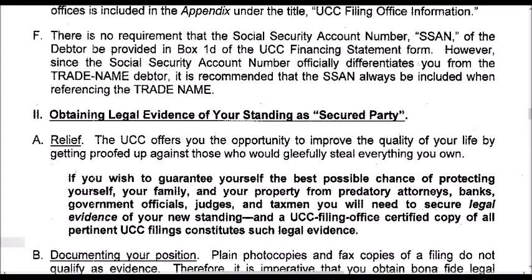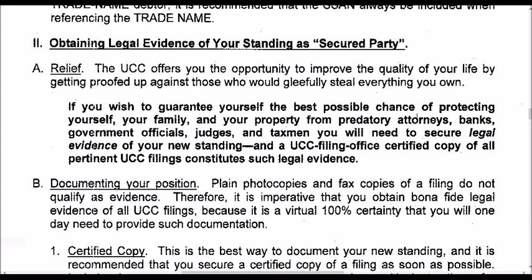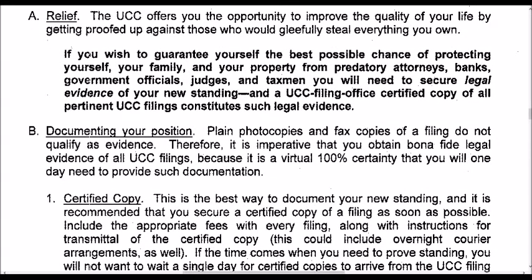2. Obtaining legal evidence of your standing as a secured party. A. Relief. The UCC offers you the opportunity to improve the quality of your life by getting proofed up against those who would gleefully steal everything from you. If you wish to guarantee yourself the best possible chance of protecting yourself, your family, and your property from predatory attorneys, banks, government officials, judges, and taxmen, you will need to secure legal evidence of your new standing, and a UCC filing office certified copy of all pertinent UCC filings constitutes such legal evidence.